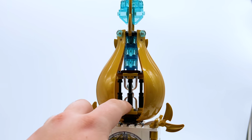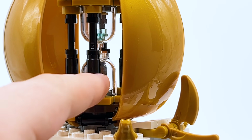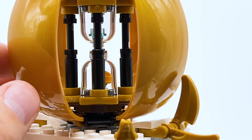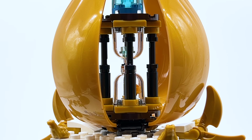And the center of this too, this is actually a little hourglass. There's two of those dome pieces, one has a trans blue stud inside and the other one has a bright orange stud inside, and that's supposed to be the sand dripping down from one part to the other. And of course, as you spin this, those studs will move a little bit too. But I really love the design of this, it's like truly built in there.